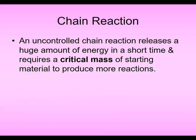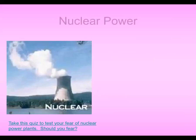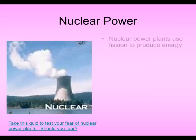Now, obviously, we don't just use this in weaponry. We were talking about this when we talked about electricity. So obviously, we can use this reaction, because it produces a lot of energy, to generate electricity. So let's take a look at how that happens. This is called nuclear power. So nuclear power plants use fission to produce electricity.